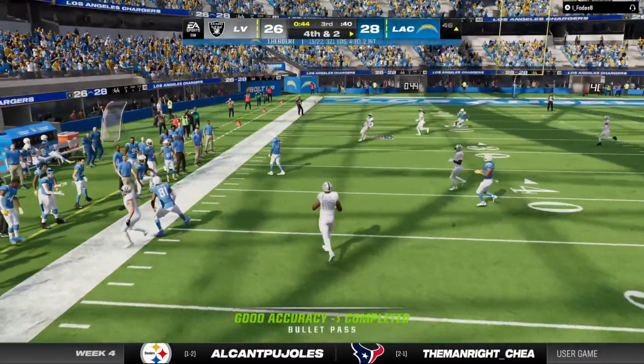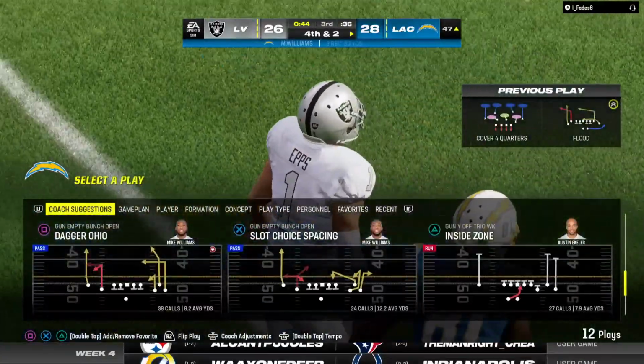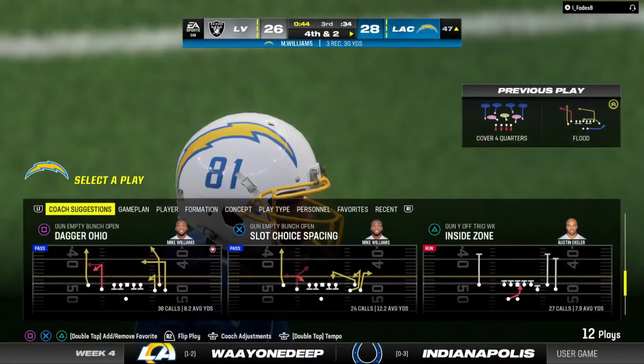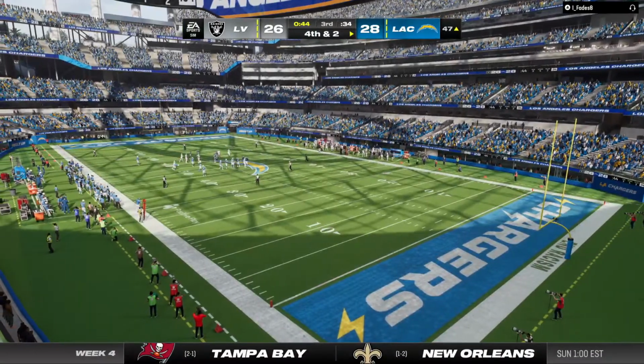It's complete to Williams, and he's able to take it across midfield before going out of bounds. So the completion good for 7 there, and that's going to make it 4th down.